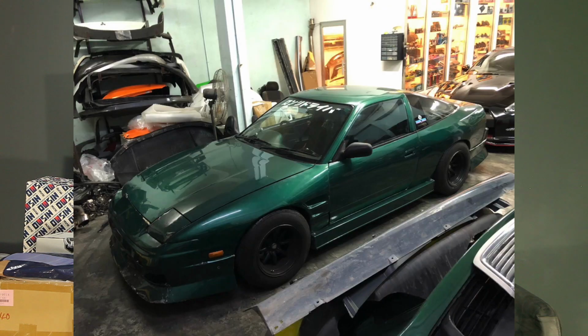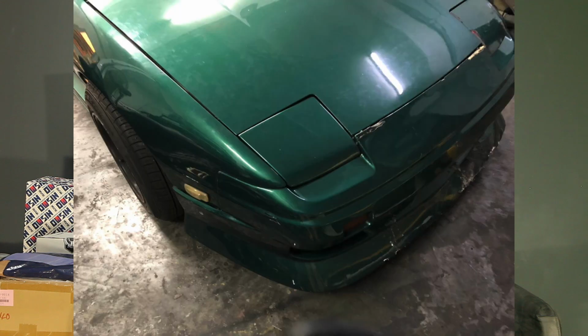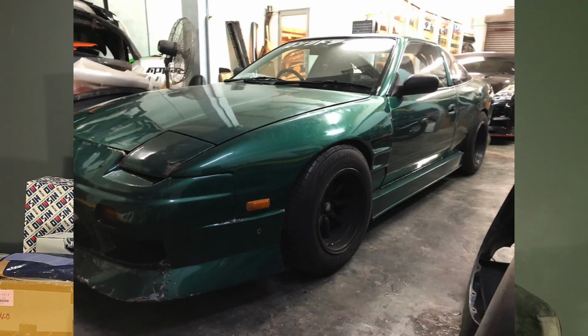But in the meantime, here's a couple pictures of her on screen right now that my friend took for me when they went down to the shop. So yeah, I also heard she's going into paint today, so that's a clear sign that she's definitely gonna be out any day now. So I really can't wait to get her back out. I've been dying to get back behind the wheel and go for a short drive or a long drive.